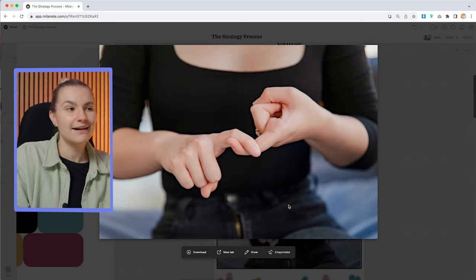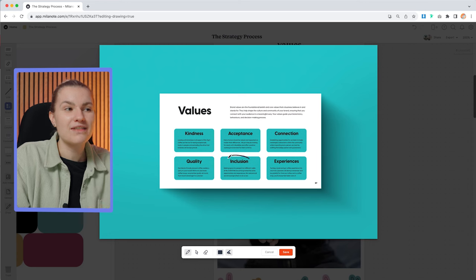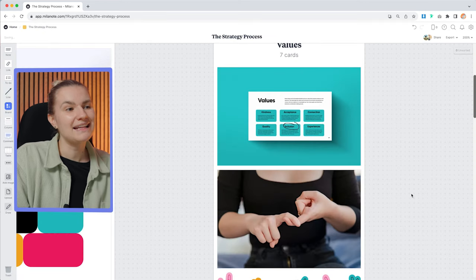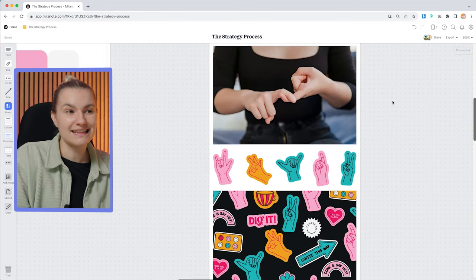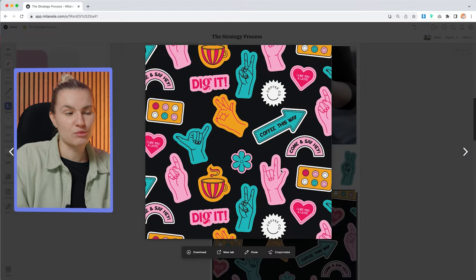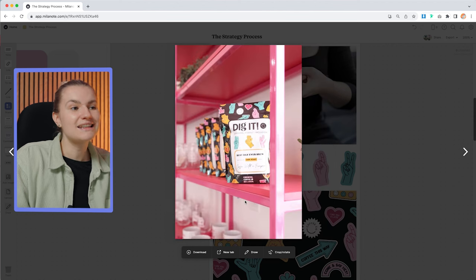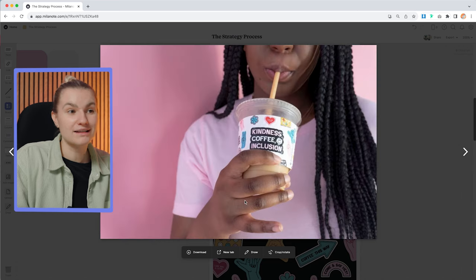During the call, another topic that was frequently mentioned was inclusion. So the client explained that sign language is commonly used in their workplace, and I recognized this as one of the core values of the brand and later drew inspiration from it when designing the illustrations. So I created illustrations of hands with various expressions and incorporated them into the brand pattern. Now these illustrations have become a significant part of Dig It's visual identity, and have even been used individually on merchandise and other brand touch points.